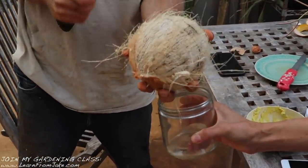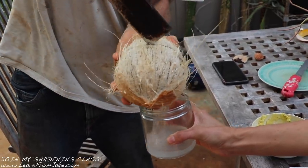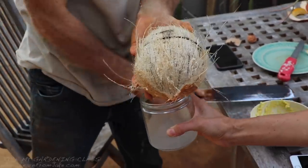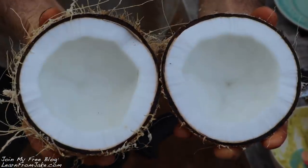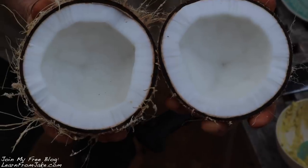Did it break the seal? It did. Here it comes. It's like a soda can opening up. And this is the beauty. I got a panda face. It's nice. A panda. It's like Hollywood style coconut right there.